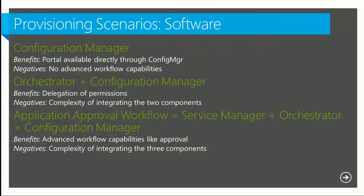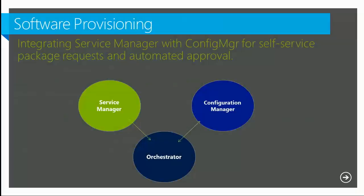And of course with AAW in the picture, now we can add all those other wonderful things, those ITIL type things, all those wonderful tracking pieces, logging, and workflows. And that's what Chris is going to show. Excellent. So this is yours, Chris, to take a quick walk through what pieces we're using, and then let's get to the demo. Excellent. So AAW, like Jason said, uses Service Manager, Orchestrator, and Configuration Manager.